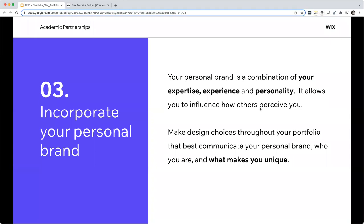All right, so the final step in the process is to take some time to reflect on your personal brand and how you can showcase it in your portfolio. Now, we like to say your personal brand is a combination of your expertise, your experience, and your personality. Essentially, what is it that makes you unique, right? And then, once you have an idea of how that all comes together, you want to use it to influence your design choices.